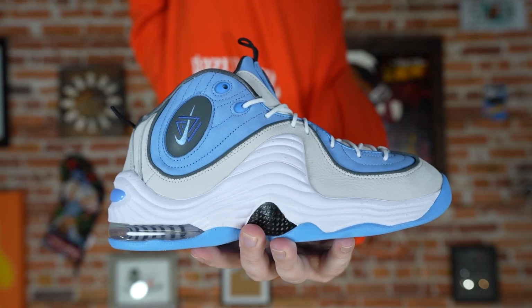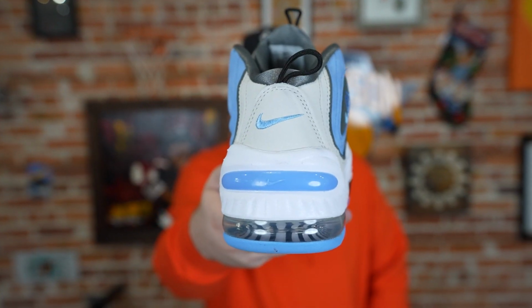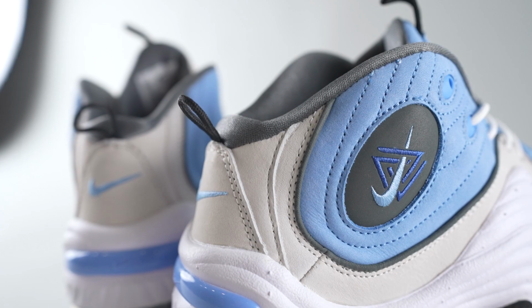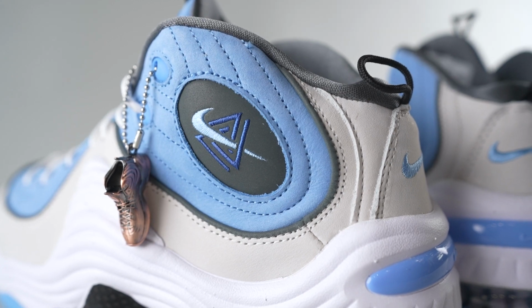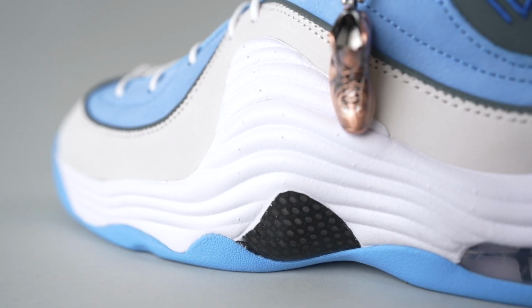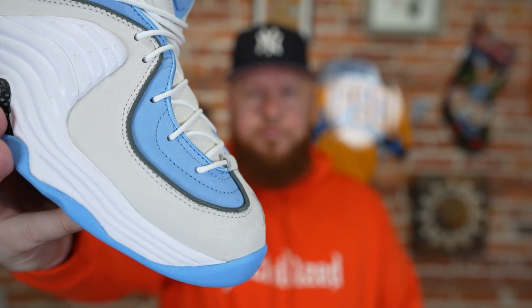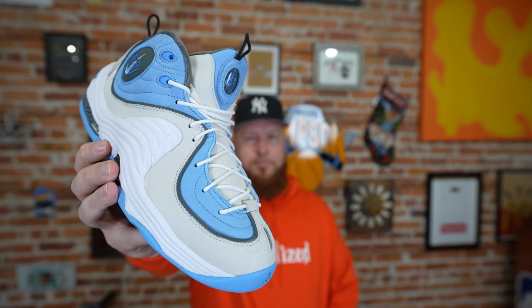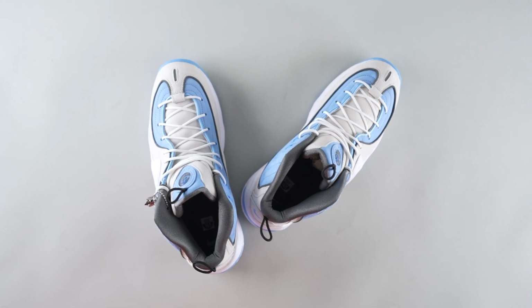Now, as far as the release date goes, it got pushed back to my knowledge. Originally, it looked like September 30th. There is a black colorway that is also part of this Playground pack. The original date was September 30th. Now it looks like that black colorway is slotted to release October 13th. But these, don't hold me to this, I do not believe these have a release date yet. The only thing I saw is that they are set to release after that black colorway. So do with that information what you will.